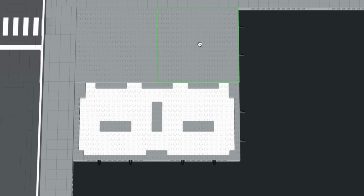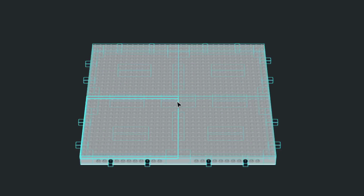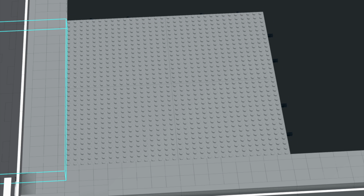And again, it's the same height as the street, just without the tiles. And that is the foundation for the building, as you can see. So we'll copy and paste it, save it into another area, and create it as a group. And now it's its own base to start building the building.